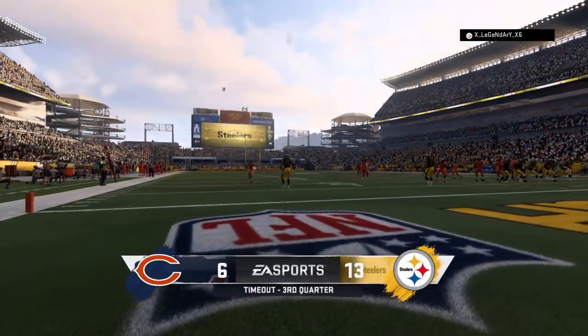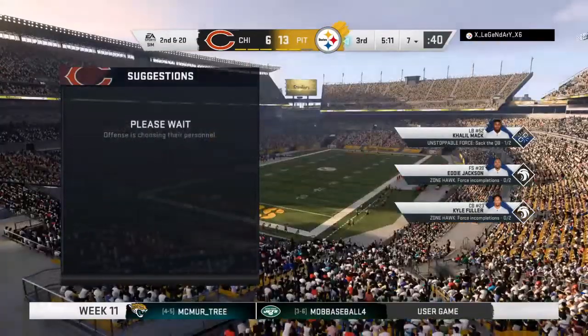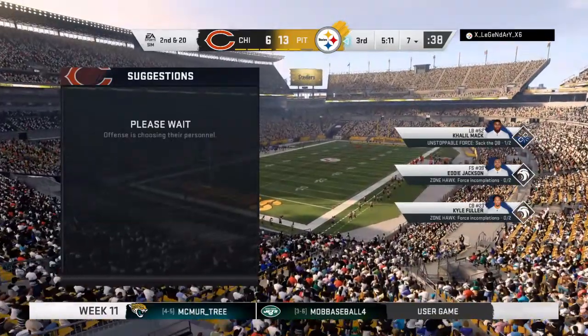Now with just 1 second showing on the play clock, we're going to get a timeout. It's just their first, so 2 remaining as they burn one here in this 3rd quarter.